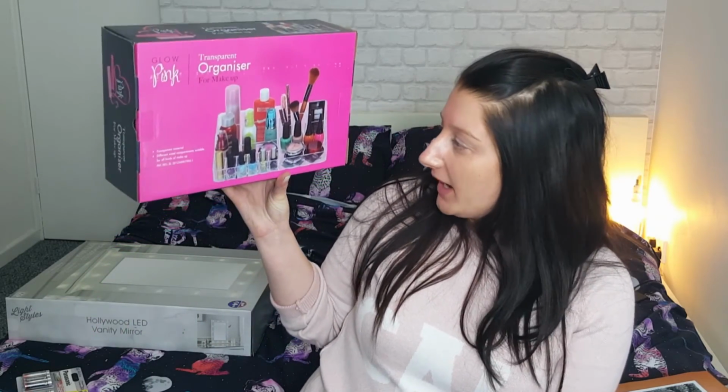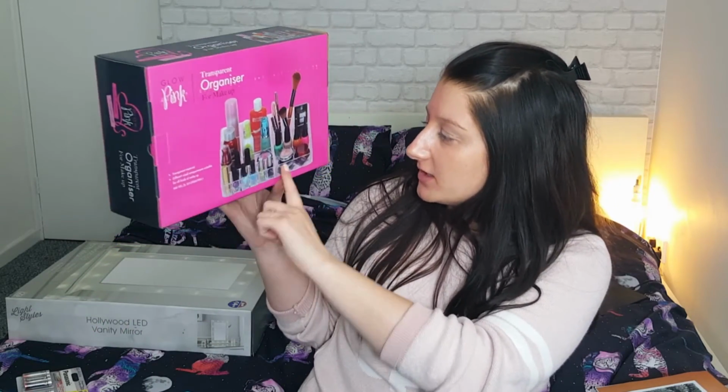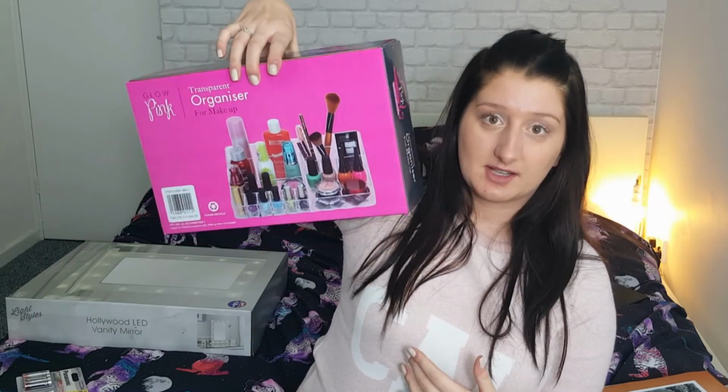And the last things I have for my birthday are actually this pink, it's a bigger version of that clear organiser. It's the Pink Glow from Home Bargains, and it was $4.99, which is such a bargain. Transparent makeup organiser, and you can see it's got loads of different sections, like smaller ones for lipsticks, foundations, powders, nail varnishes, brushes, everything. It just looks so convenient, and it says different size compartments suitable for all kinds of makeup.